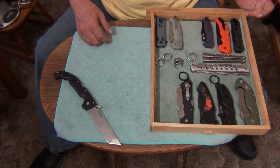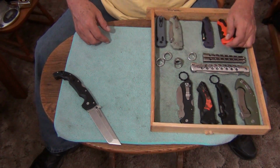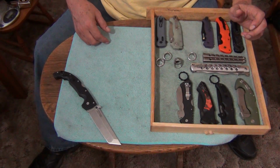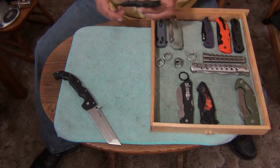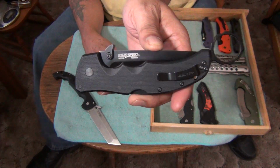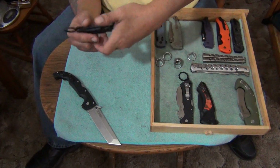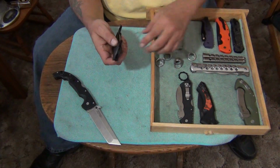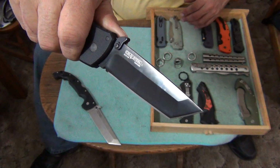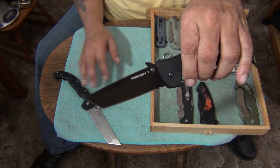And next up is definitely going to have to be, this is my new one for this year, but if I was to pick between the ones that I have in my box that I like to carry, it'd be this one. This is the one from last year that I just finished tricking out this year with Snaggletooth MF products. I put the ring on it, I put the Snaggletooth on it. Absolutely love it. DLC coated S35VN. Both of these are Cold Steel knives.